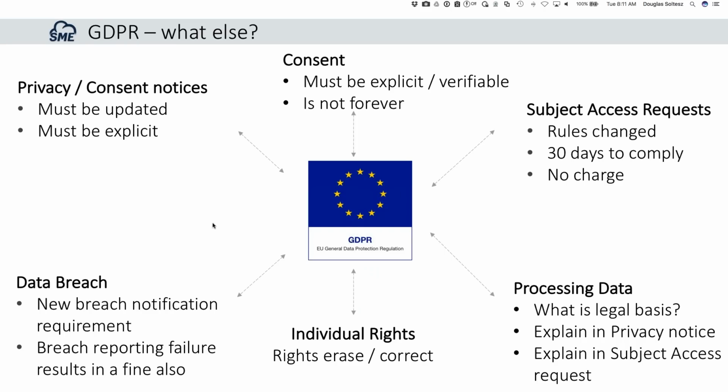The GDPR also talks a lot about data breach, and there is a new breach notification requirement in which companies who are breached must ensure that they tell their customers that they've been breached and what steps they are taking. Breach reporting can also lead to a very heavy fine. Also, individual rights have changed. Individuals will have the right to erase their personal data from what you hold, and also to correct it if it's wrong.